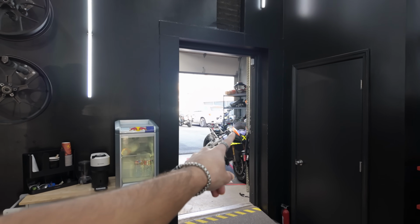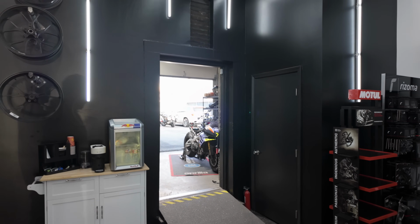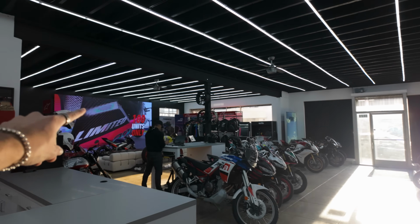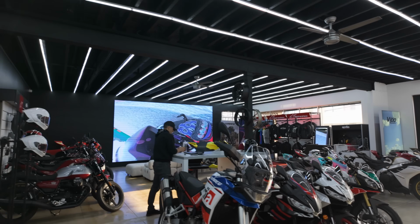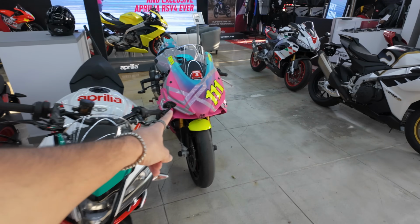I see some little X over here. Little project. Let's not bother them over there, but yeah, that's a special Aprilia, the Tuono X. Other side now, and then we'll get to the little Halo bike, the reason why I'm really here today. This is really sick too.